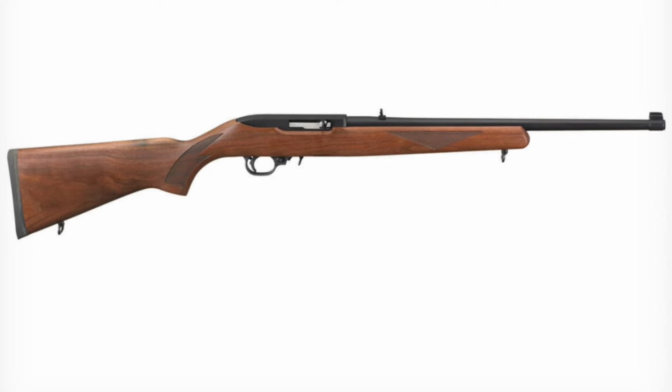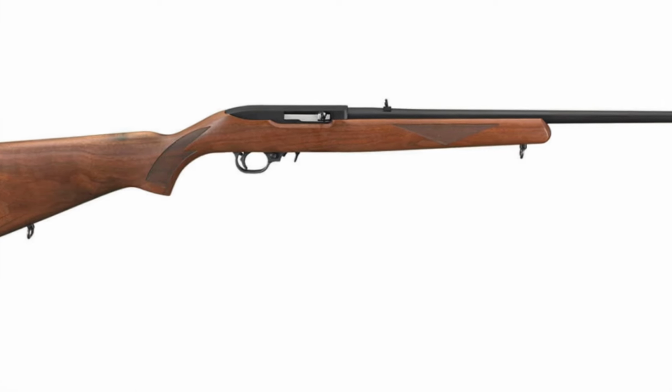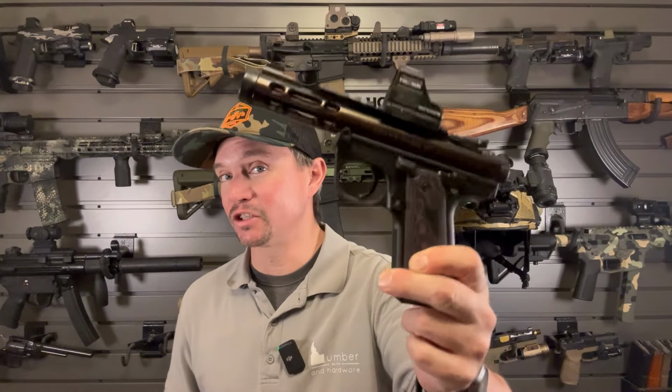Ruger is Ruger. They've been around forever, but they're well known for making very high quality .22s. Reliable, accurate. I mean, think of the Ruger 10/22. That is the .22 to get. Well, the Mark IV is kind of the .22 pistol.